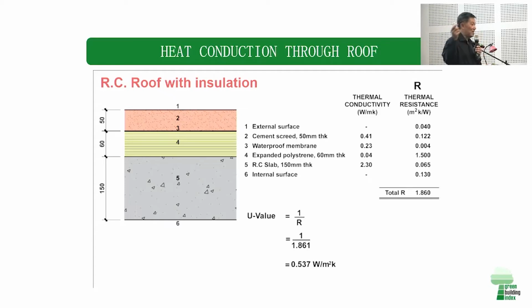Because earlier on, 10 years ago, a lot of architects didn't know what is the meaning of OTTV. They do not know what is the U value of a roof. Now you know, you have to start doing it already. It's inside the bylaw already anyway.